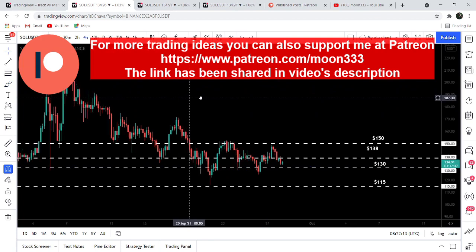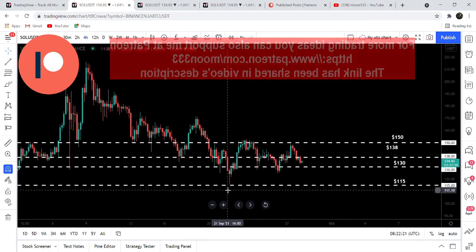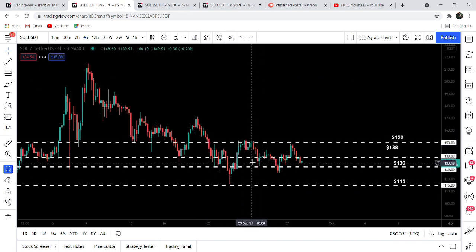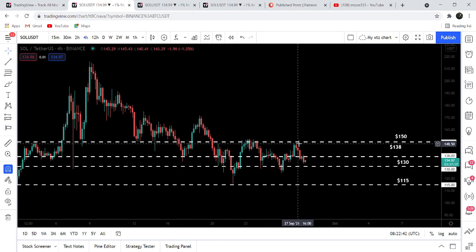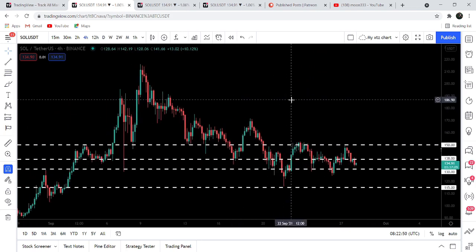After the $130, we have the next support at $115, and here we had a spike down to $115, but the price line, after testing this level, reversed back and rallied up to $152 and eventually moved down to this support of $130. After $130 support, we have the next resistance at $138 and then $150. Right now the price line is again moving between $138 and $130.